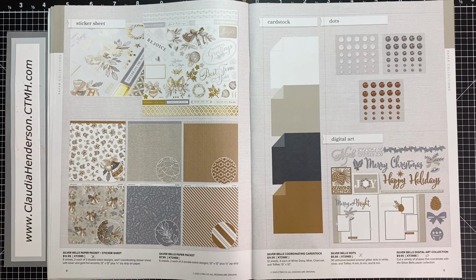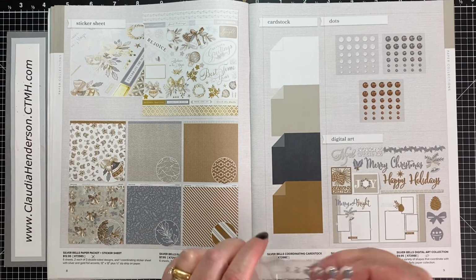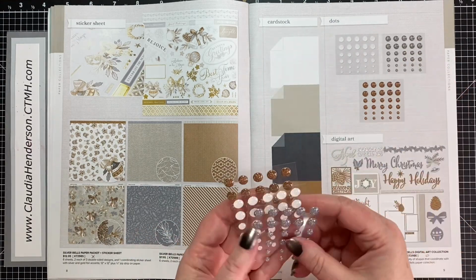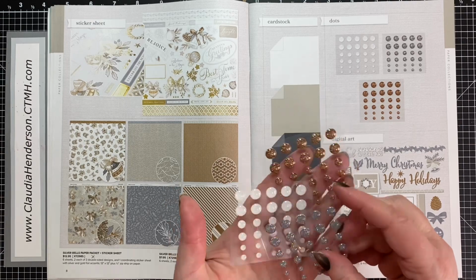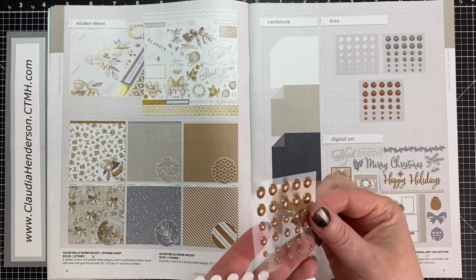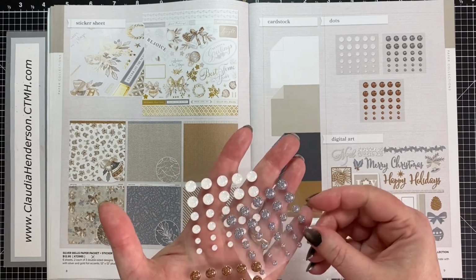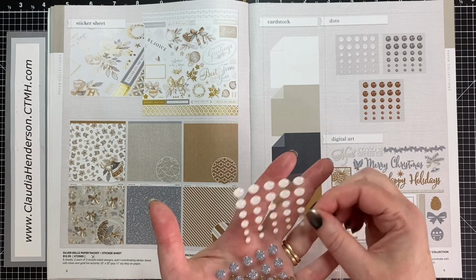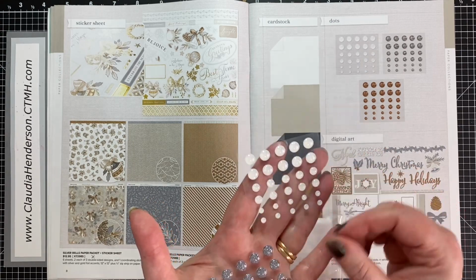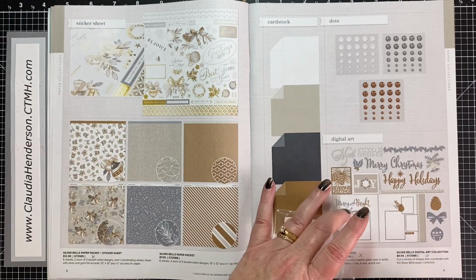It's really, really pretty. So it makes life a lot easier. Then we have the dots, and the Silver Bell dots. It doesn't really come out as pretty as they are here on the catalog, but I'll show you in person. So this is like a copper gold type. This is silver, and then we have these white ones, and they all have glitter in them, so they're so sparkly and so pretty.